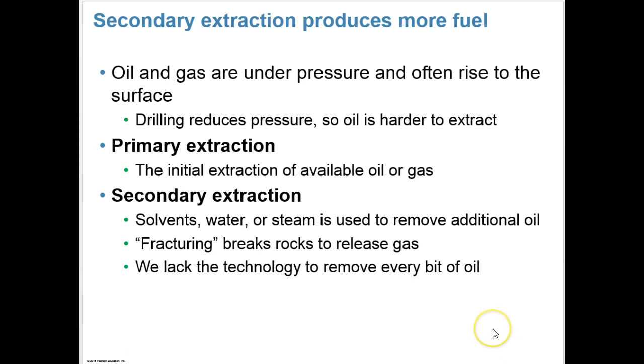Oil and gas are under pressure and often rise to the surface, and the drilling reduces the pressure, so then the oil is harder to extract. Primary extraction is the initial extraction of available oil and gas. Secondary extraction actually produces more fuel. It includes solvent, water, and steam that's used to remove additional oil. And then fracturing breaks the rocks to release the gas, and we still lack the technology to remove every little bit of oil.